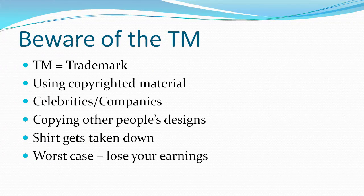Okay, so you've probably heard me say it plenty of times already: beware of trademarks. If you think that you're borderline crossing that trademark, I just won't bother with it at all. It's a waste of time and it's not worth the drama. A lot of times, celebrity names, even though they don't have any kind of trademark sign on it, celebrity names are a no go. Just don't bother with it. You will cop it. What happens is your shirt will get taken down, and any profit that you made on it, you'll lose it all.